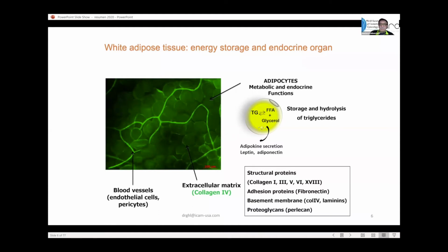Because fat tissue is the most important endocrine organ in our system. It's a complex mechanism of the extracellular matrix, blood vessels, fat cells, and a large amount of collagens and endothelium cells, stromal vascular fraction, and stem cells, adult stem cells from the adipose tissue. All of this is the adipose tissue, and this is important.